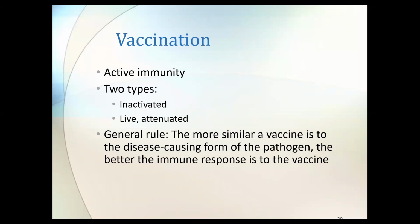Usually with vaccination, immunity and immunologic memory is similar to natural infection, but once again, without the risks that come along with the actual disease. And we have two types of vaccines. We have inactivated and then live attenuated. As a general rule, the more similar a vaccine is to the disease-causing form of the pathogen, the better the immune response is to the vaccine.